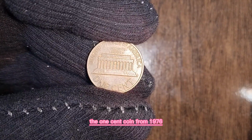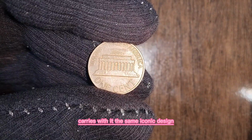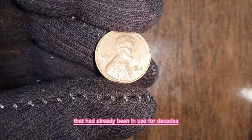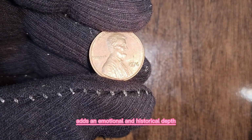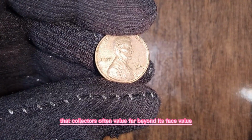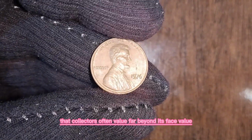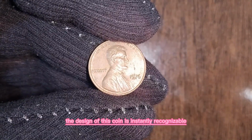The 1 cent coin from 1976 carries with it the same iconic design that had already been in use for decades, but its presence during such a symbolic year adds an emotional and historical depth that collectors often value far beyond its face value. The design of this coin is instantly recognizable.